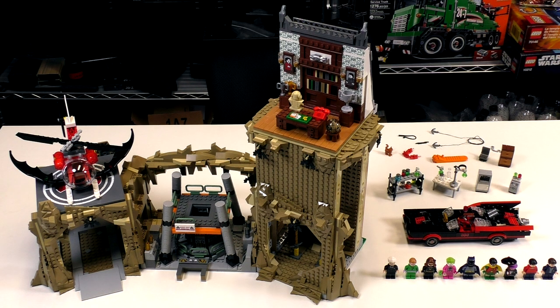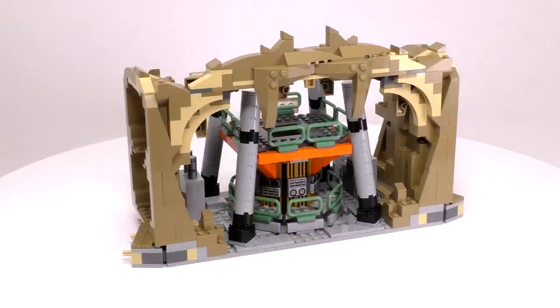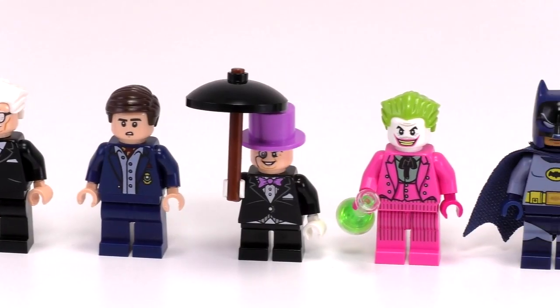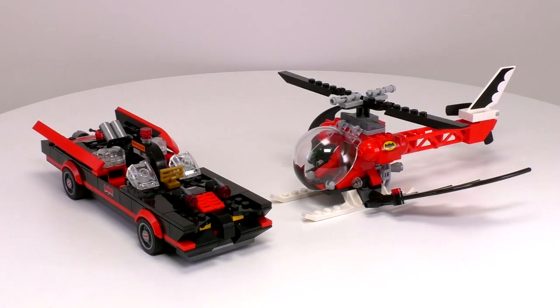This is an extremely awesome set. A lot of time and effort went into this thing to make it look as good as possible. And part of me thinks that the designers put such an awesome amount of effort into this is because we're probably not getting another 1966 Batman set. Maybe ever again. So it's really great to see that they put a lot of time and effort into both the minifigs and the design of all these awesome scenes.